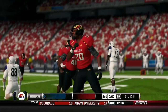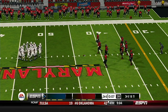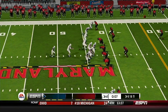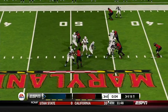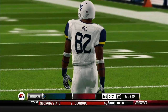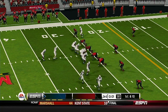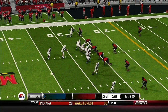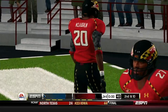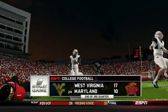He's at the 30, in and out of his hands. Third down, and they need to get it down to the 32. And they make the stop at the 27-yard line. That makes it first and 10. To throw outside, and they couldn't hook up on that one. So at the end of three, West Virginia leads it 17-10.